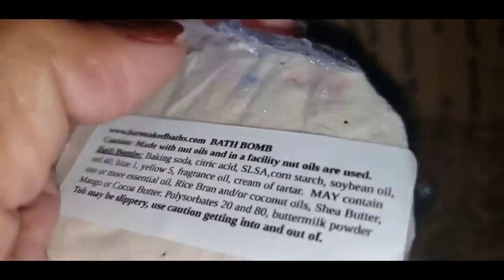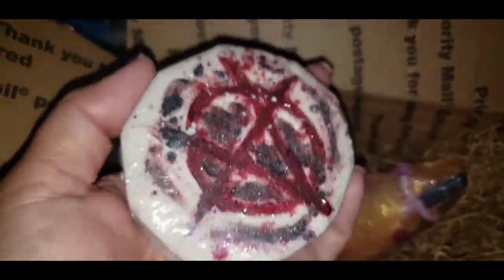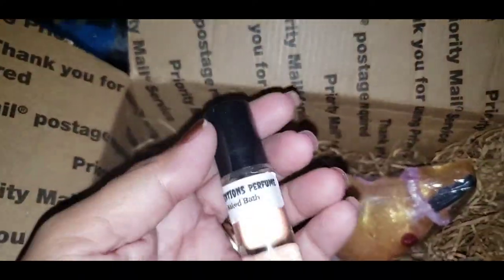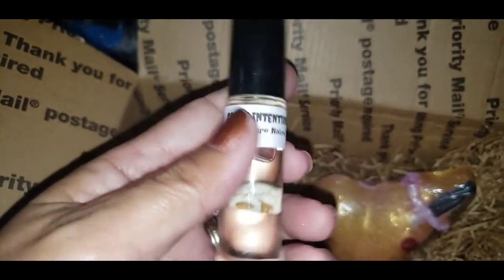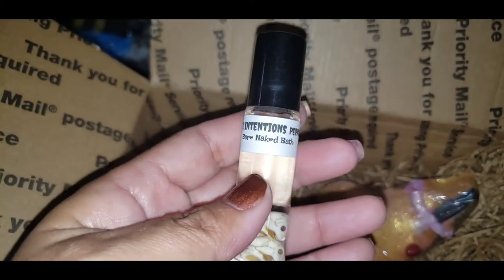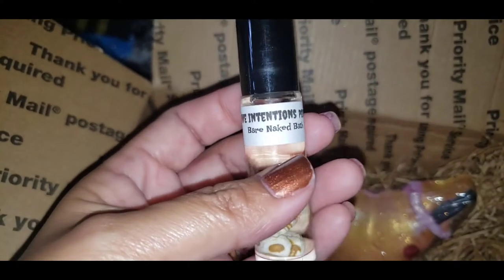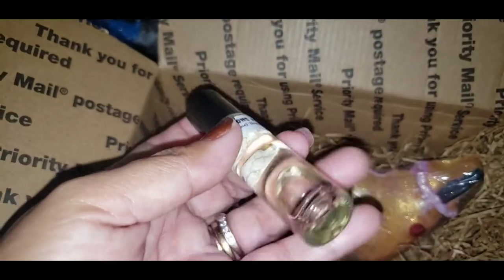So there's no name on it, but gory, and I like it. And then finally, she knows this. Oh, look at the inside. I didn't even notice it. She knows that this, what is this? This is Grave Intentions perfume by Bare Naked Bath.